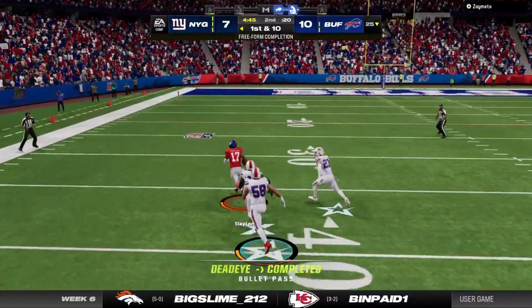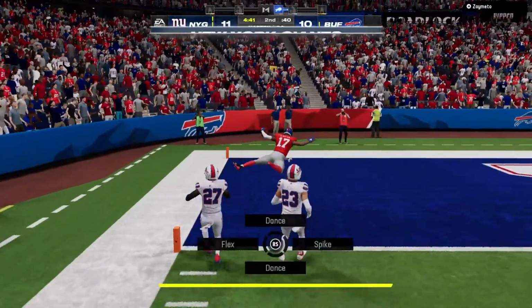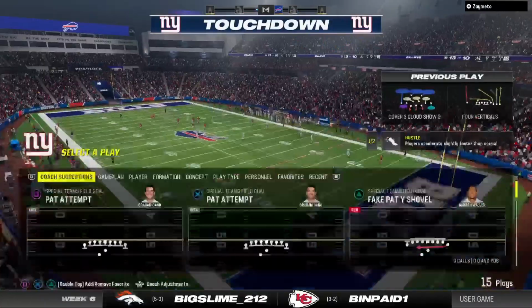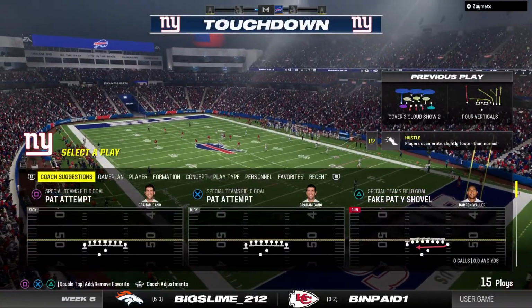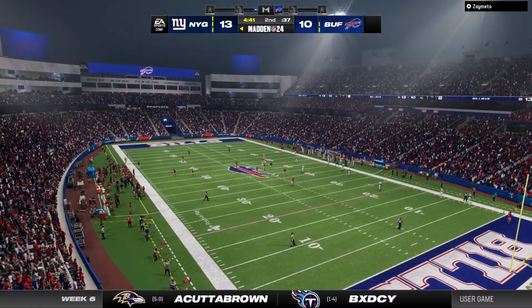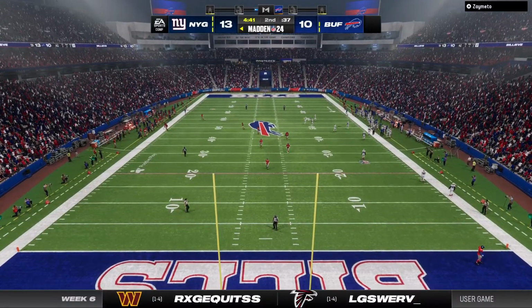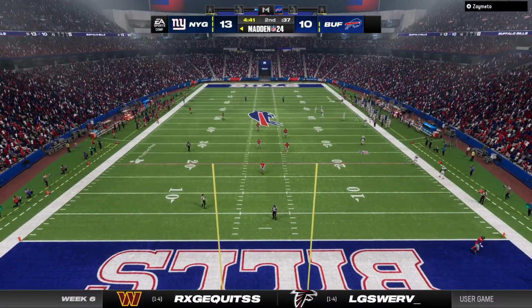He's got a man complete. Down the left sideline. And all the way in. Touchdown, New York. Darius Slayton with his 2nd touchdown here in this first half. And the Giants are able to strike quickly here as they are in for 6.